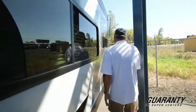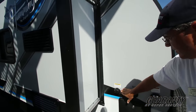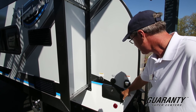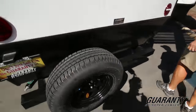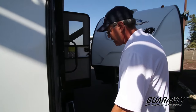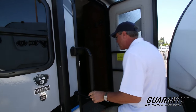This slide out, pretty big slide out there. We'll see how nice and roomy it is on the inside. This will be for your black tank flush right there, all tied to that. Your outside shower, your cable, and your power supply cord here. Spare tire and LED lights on the outside. You can see those LED lights on the inside quite readily as well. Grab assist handle, power awning, and we'll go inside here.